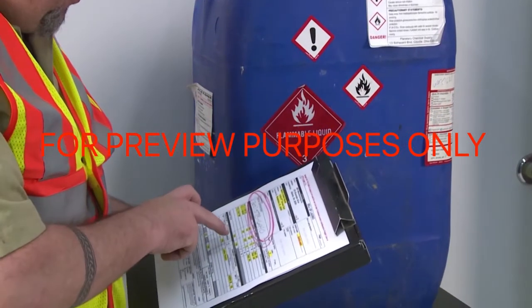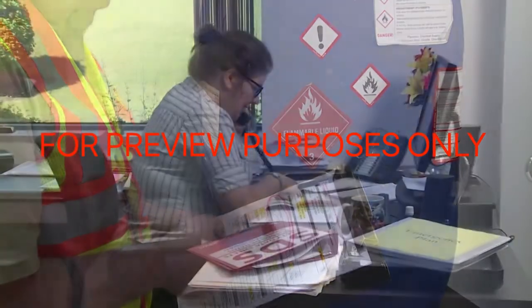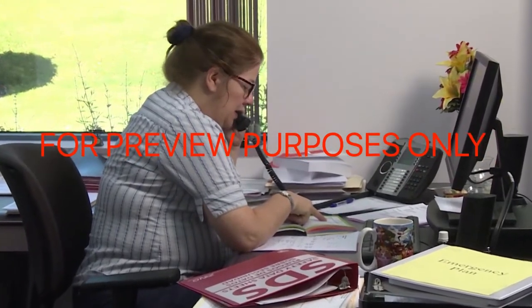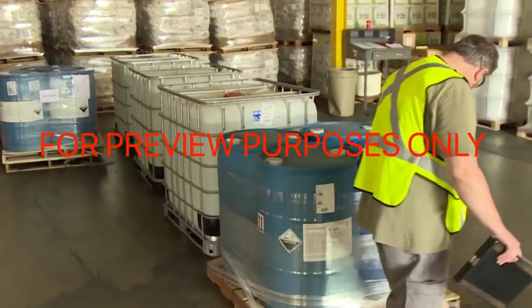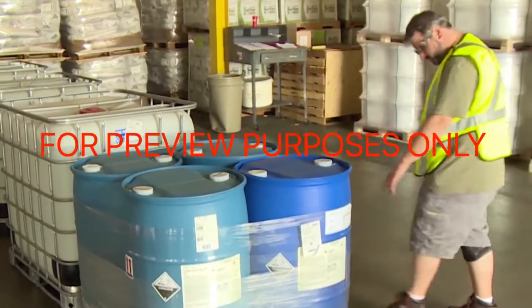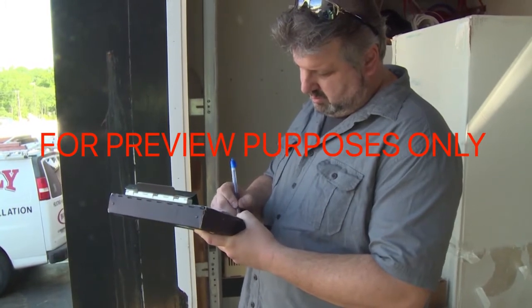A 24-hour emergency response phone number must also be provided, so additional information about the material can be obtained immediately if an incident occurs. The last section of the shipping papers is a declaration that the shipment is safe and that it has been packed according to the HMR requirements. This must be signed by the supplier of the hazardous material.